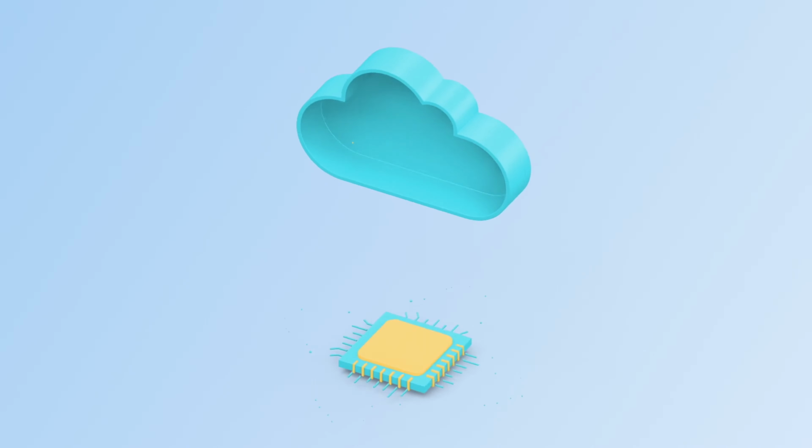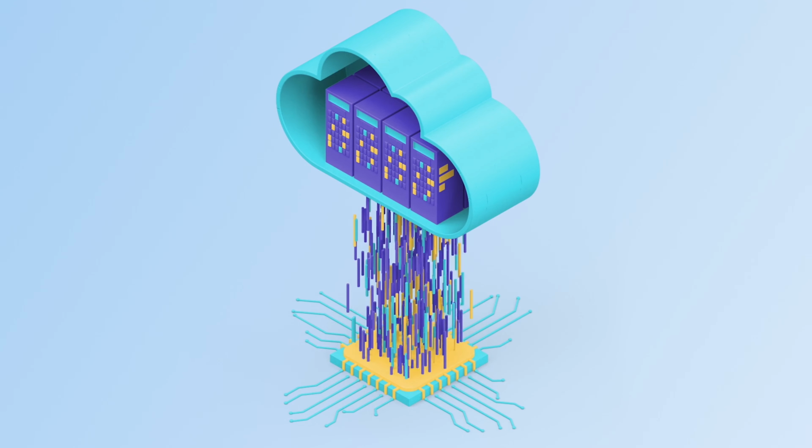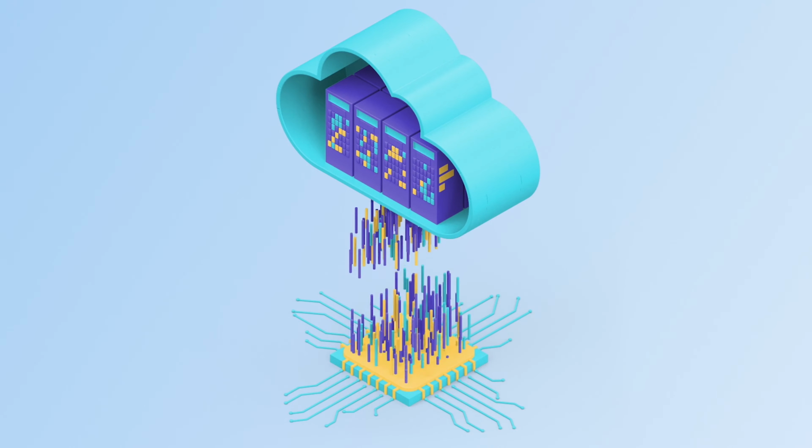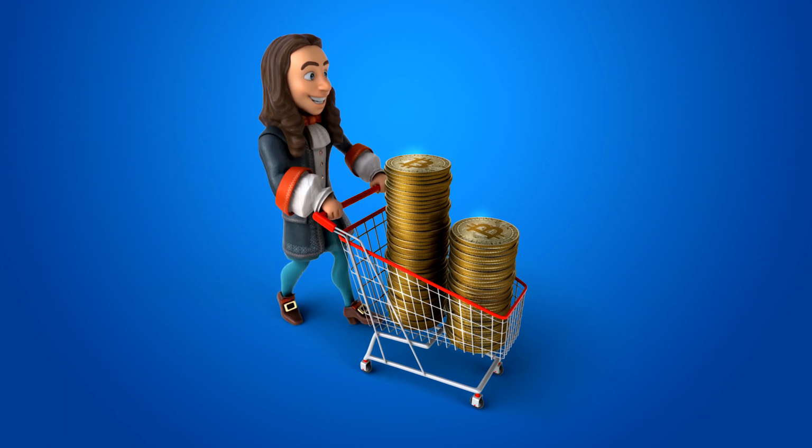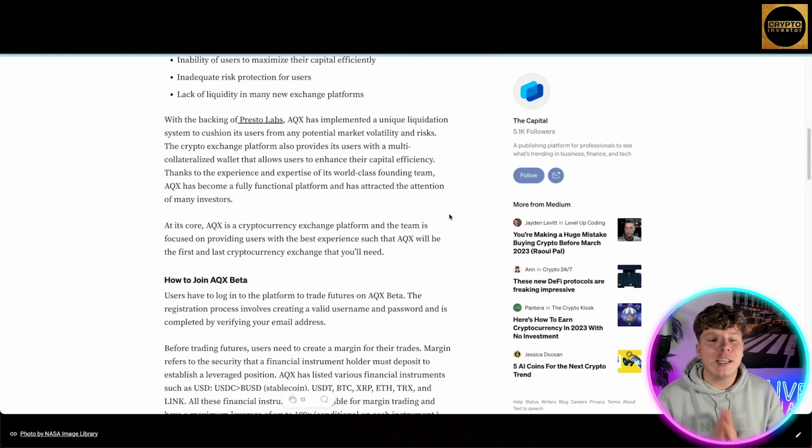Now, the crypto exchange platform also provides its users with a multi-centralized wallet that allows users to enhance their capital efficiency. Thanks to the experience and expertise of a world-class founding team, AQX has become a fully functional platform and has attracted the attention of many investors. At its core, AQX is a cryptocurrency exchange platform and the team is focused on providing users with the best experience, such that AQX will be the first and last cryptocurrency exchange that you will ever need.